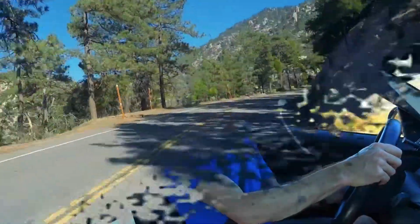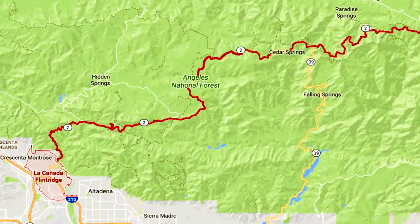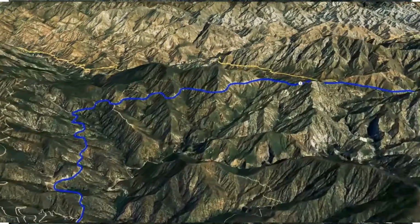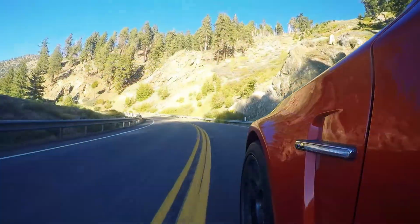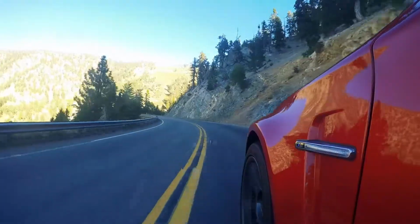The Angeles Crest Highway lays down a ribbon of tarmac all the way from Canada Flintridge out to Wrightwood. It's really one of the best roads to drive a sports car on because there are hundreds of turns carving a flowing path across a very rugged Angeles National Forest. I'm going to stop along the way and show you some of the most iconic and also some of my favorite spots. The Angeles Crest Highway took almost 3 decades to complete.